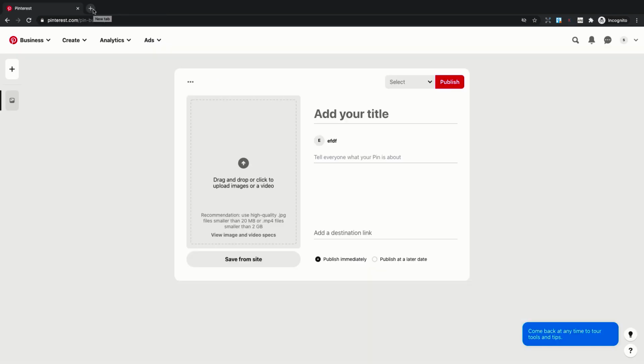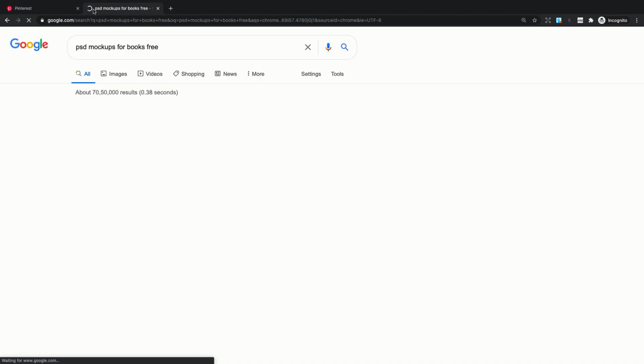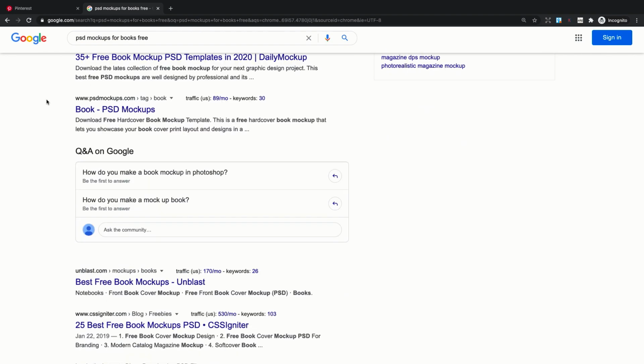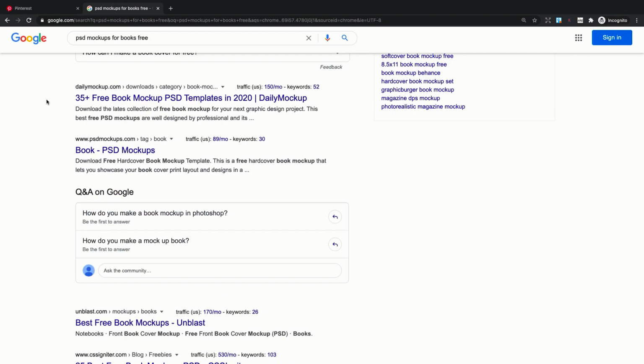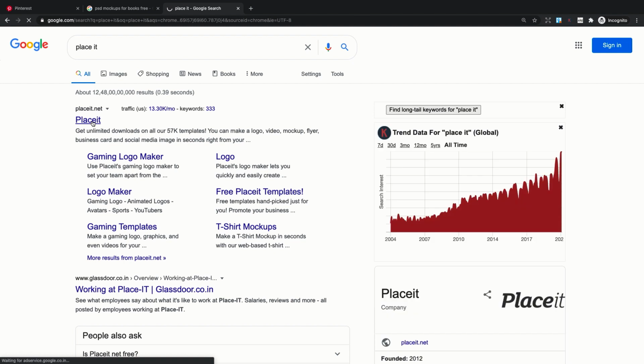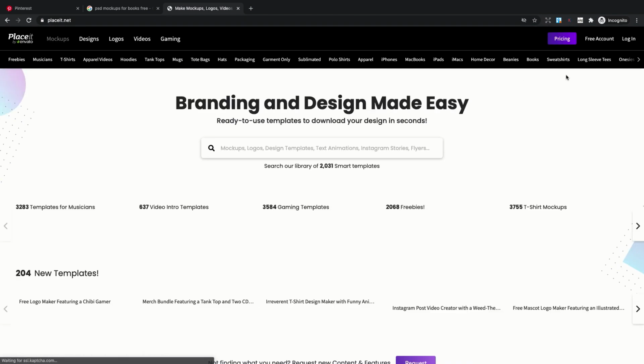There are three major ways you can create mockups for your books. You can search for PSD mockups for books. And there are tons of websites. You can explore them. Make sure that there's a commercial license for that mockup. You can use this website called Placeit. It has some amazing mockups for books. You should have books right over here.